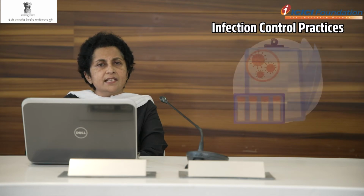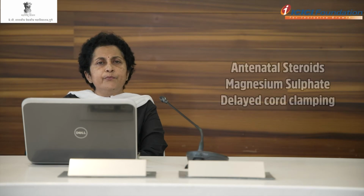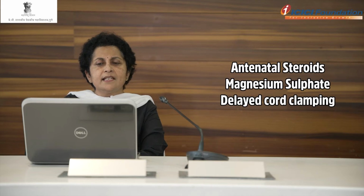The screening and testing, as I've already mentioned in the previous section, would need to be done as per the ICMR guidelines. And in case of imminent preterm delivery, the routine practices, that is antenatal steroids, injection magnesium sulfate or antenatal MagSulf, and delayed cord clamping would continue to be practiced.